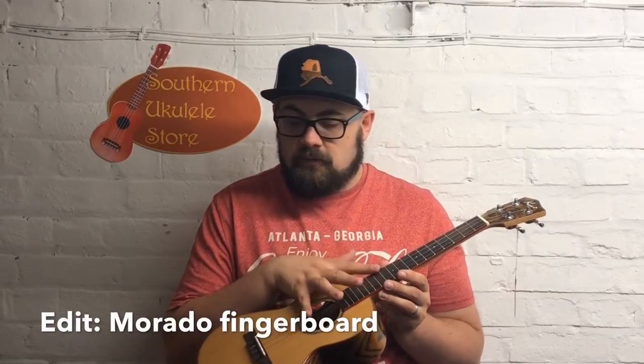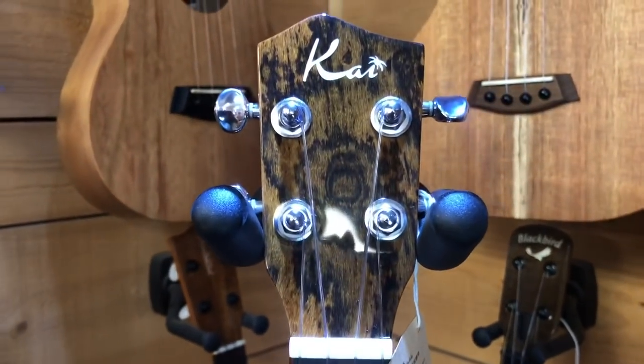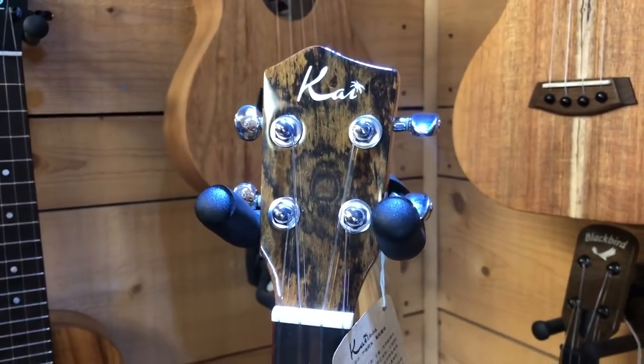These have an ovangkol fingerboard and bridge with a little inlay on around the 12th fret, and a 35mm nut width with a bocote head plate, just with the Kai logo. So even on the front, you're getting a little bit of the kind of quirky extrovert look that you need. And also a padauk binding all the way around, much like the really popular Kala ATP CTG model.